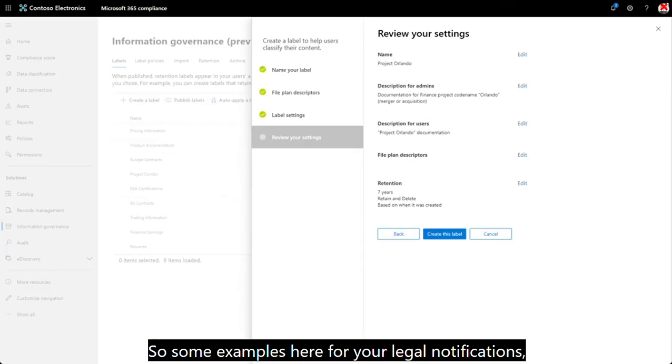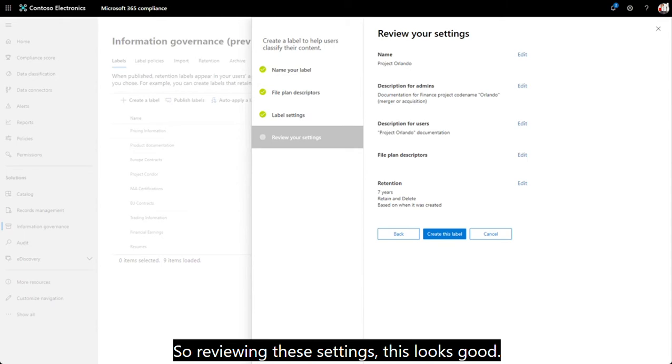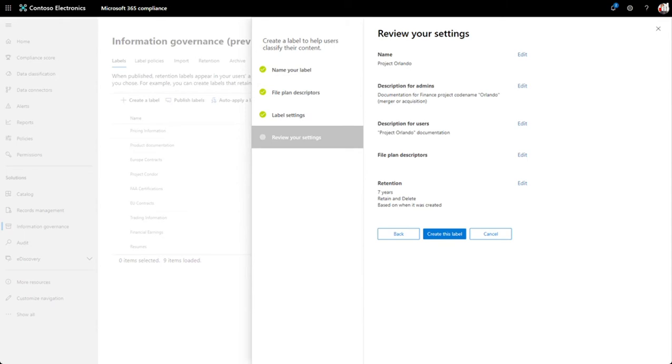So some examples here for your legal notifications. I would recommend 5 years from when it was created and then deleted automatically. So reviewing these settings, this looks good. So let's create this label and move on.